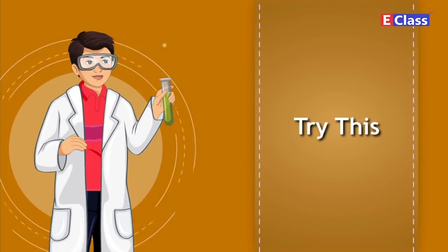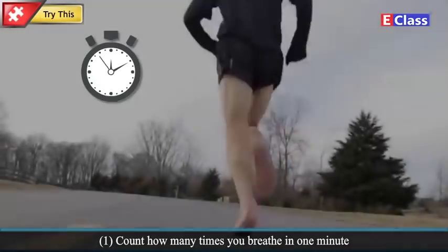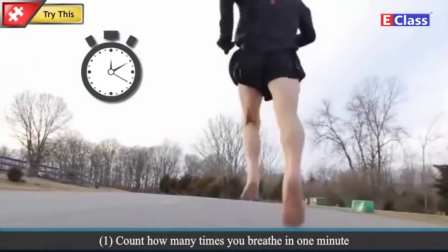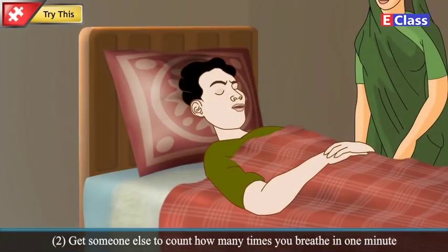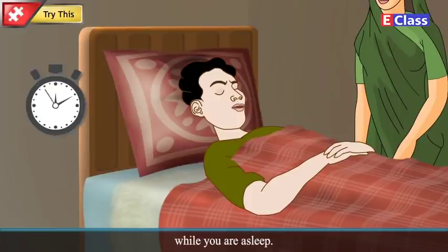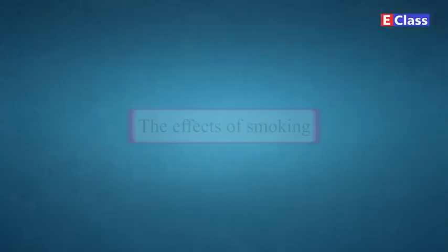Try this. Count how many times you breathe in 1 minute just after you have run 100 meters. Get someone else to count how many times you breathe in 1 minute while you are asleep. What is the difference in the two counts?